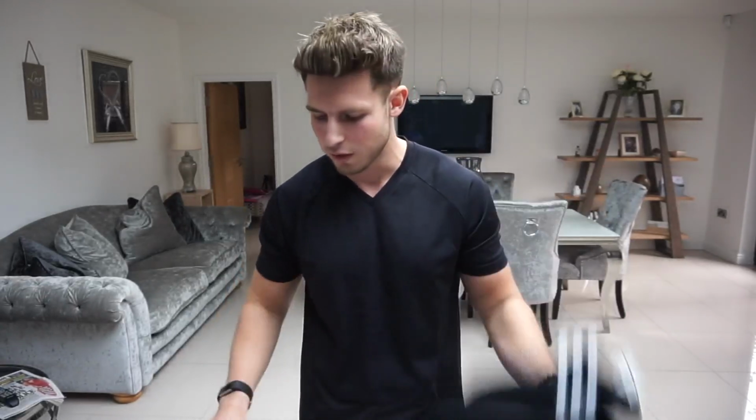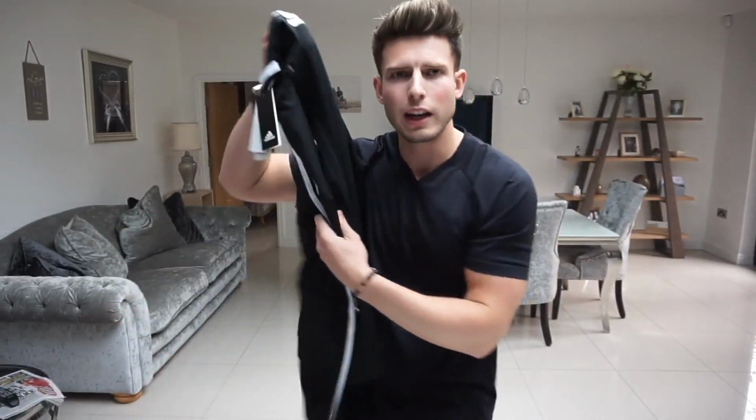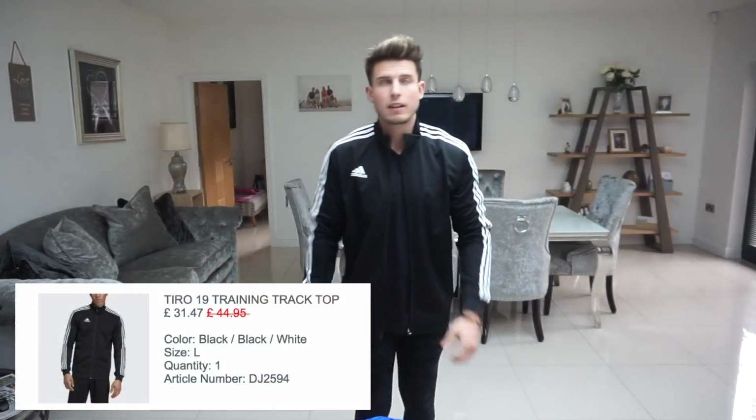I'm gonna start off with the jackets first. Got a few t-shirts, a pair of joggers as well. These jackets actually do look quite nice. See what they look like on. So guys, this is the first jacket. It's like a black track jacket.